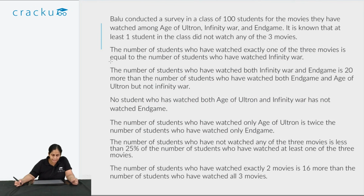The second clue is the number of students who have watched both Infinity War and Endgame is 20 more than the number of students who have watched Endgame and Age of Ultron, but not Infinity War. Both Infinity War and Endgame is over two variables. That is 20 more than the number of students who watch Endgame and this, but not Infinity War. So I'll keep that also for now, because I'm not sure. This is also a relative clue as such.